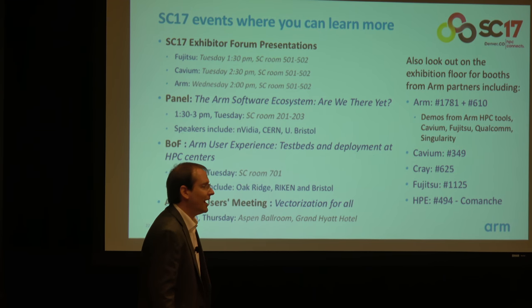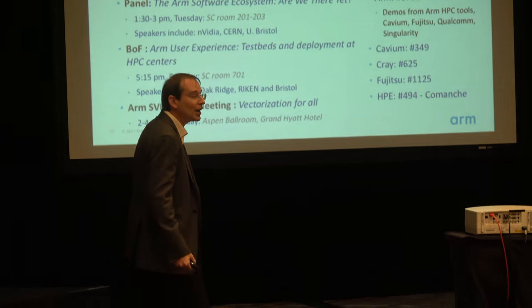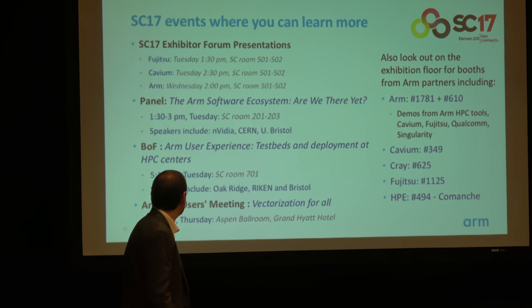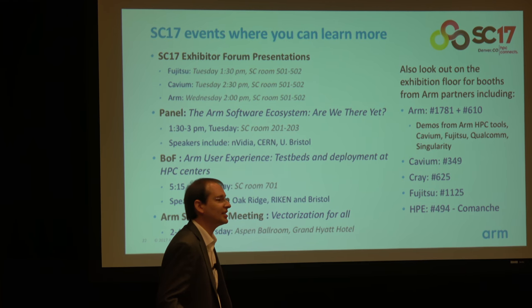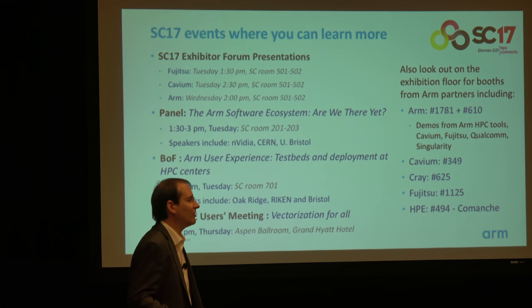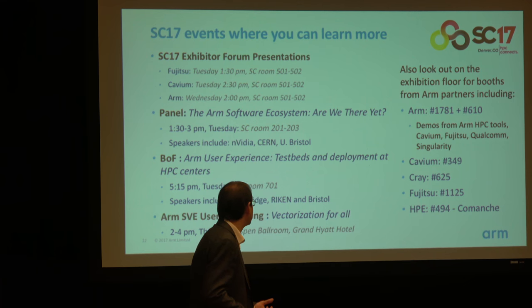There's a lot going on this week, certainly from the ARM point of view. In terms of official SC events, we've got the exhibitor forum presentations, so Fujitsu, Cavium, and ARM have all got talks to do. And there's a panel session led by CJ Newburn from NVIDIA on the ARM software ecosystem. Then there's another BOF, and on Thursday afternoon, back in here, we have a session about SVE. So SVE is our scalable vector extension. This is the future technology coming in however many years' time, as I say, that's going into the post-K architecture. And what we want to do there is get some early experience from people who've been using things like the compilers and the simulation tools.